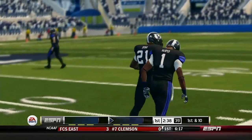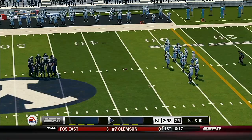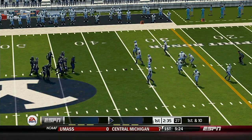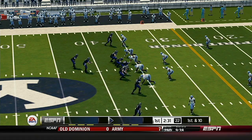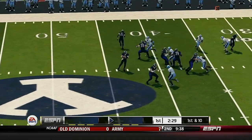So the pass was complete for a gain of 5 on the play, and that's good enough for a first down. And I like the decision the quarterback made on this play. He didn't try to force a deep pass. Instead, he just threw a little dump-off pass that was good enough for a first down.